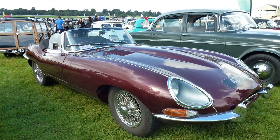And I told him how the interest had been sparked following his visit to Castle Howard and the contact made by the previous owner. But before we get into that, I'm going to let you have a look at the car.